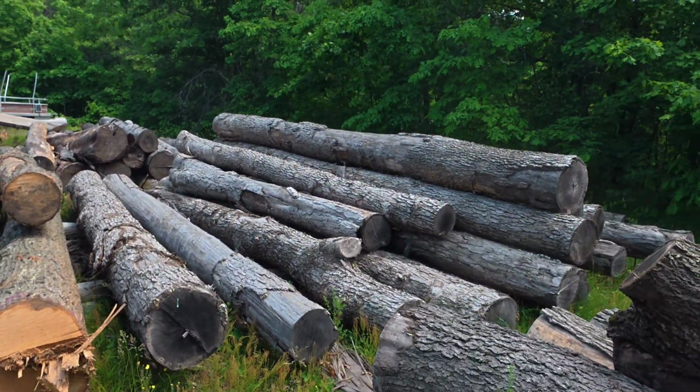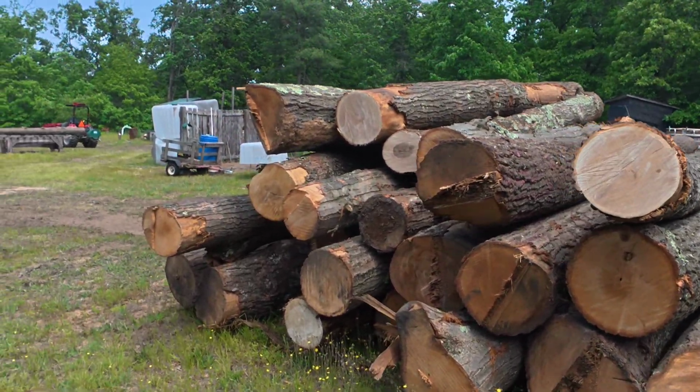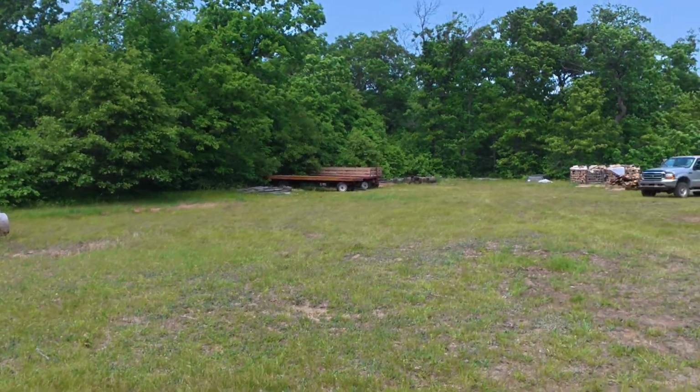I got all my white oak blocked in. I don't know where I'm going to stack all this stuff, but we'll have to find a spot. My daughter's camper goes there. We'll find a spot as we cut it. Let's see what's up next. Let's go finish the Brushog, welding that up.